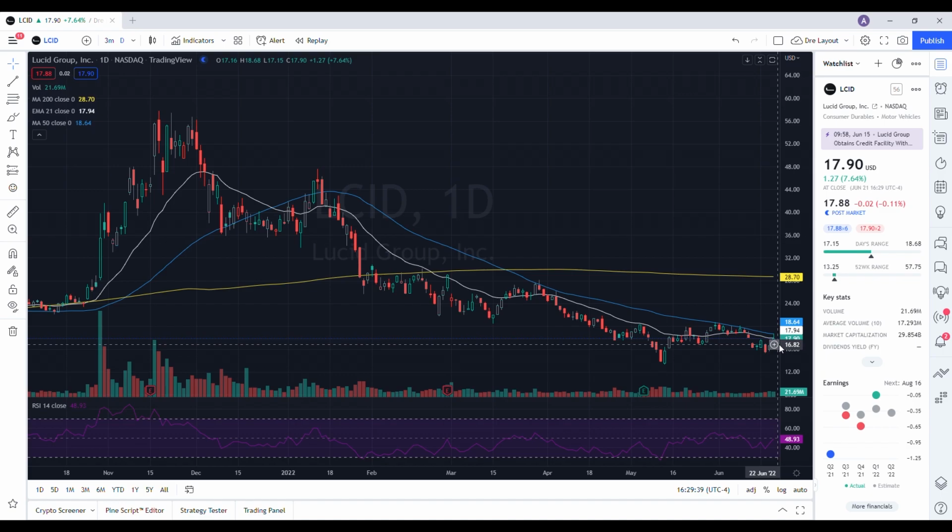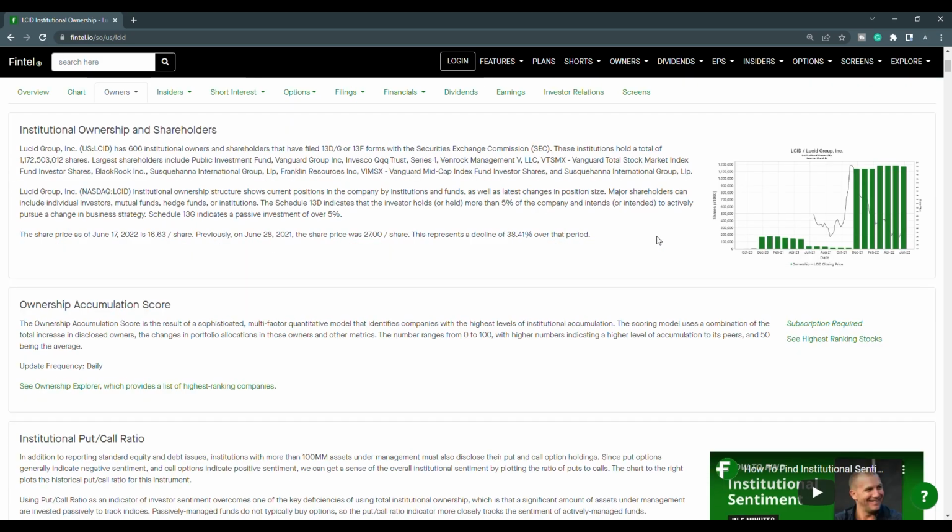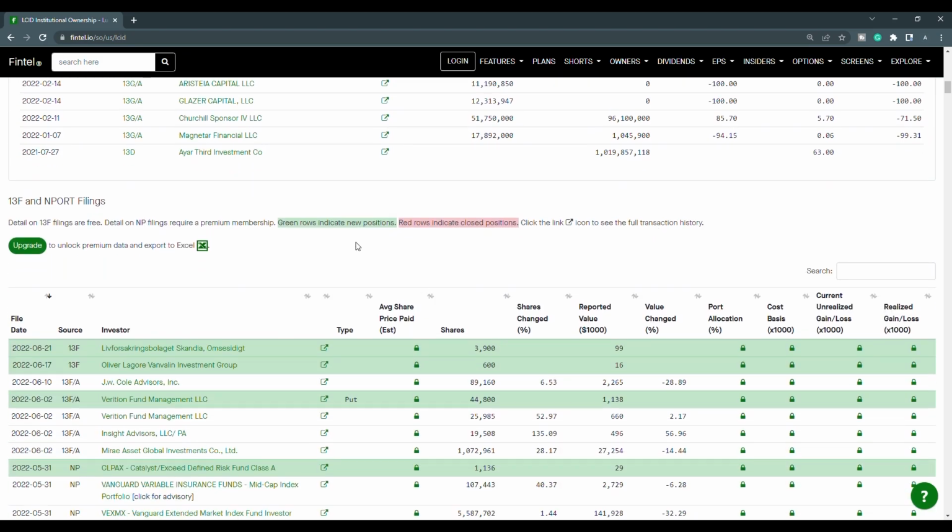Now let's move on to the short interest information. So we're going to take a look at the recent institutional ownership and short interest information for Lucid. Scrolling down on the page, green rows indicate new positions, while red rows indicate closed positions. Taking a look at the recent filings, we already covered the one for the 17th, which was Oliver Legore Vandelin Investment Group that purchased 600 shares. But we can see for the 21st, I really can't pronounce this, but the word I can get is Skandia Omazichik, in which the shares they purchased was at 3,900.